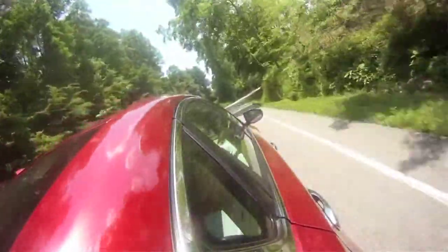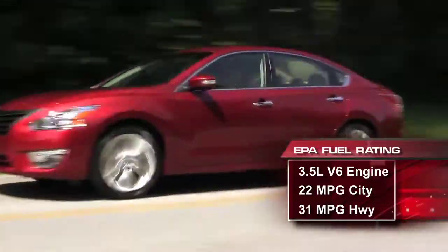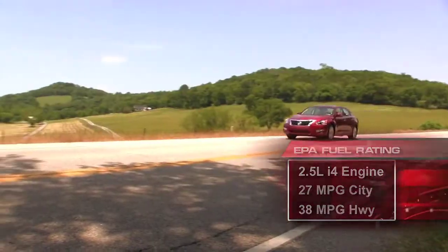So we're in the 3.5 liter V6, which the gas mileage on this is 22 in the city and 31 out on the highway with a combined of 25. But the real story is in the 4-cylinder, which gets 27 in the city, 38 out on the highway, and it has a 0 to 60 time of 7.1 seconds, which makes it best in class for both fuel economy and acceleration.